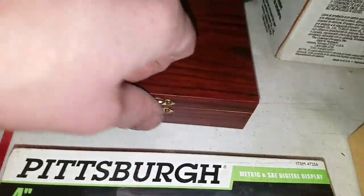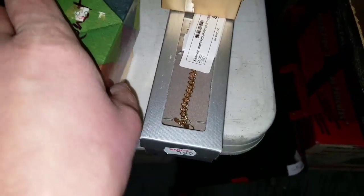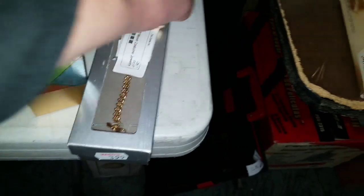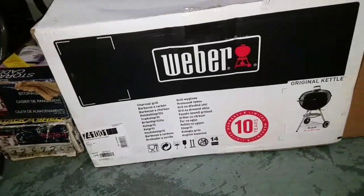Little stag wood box. You have some nice Monet jewelry right here. All three pieces, one money. You got $20 price tags on the bottom here. $18. So, and then look at that. All kind of more brand new stuff. Weber grill in the box, brand new. It's tons of new items, people.